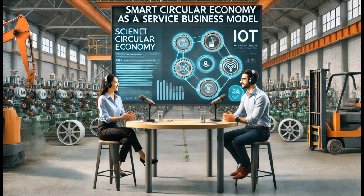But whenever you have new technologies emerging, you have to ask, what about the potential downsides? Are there any concerns about companies maybe using this technology for, well, not so great purposes? Absolutely. What's to stop them from designing products to break down faster, that whole planned obsolescence problem? That's the million-dollar question, isn't it? It is. The authors of the paper acknowledge that this potential for planned obsolescence is a real concern. We need to be aware of it. We need to guard against it.